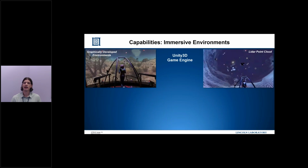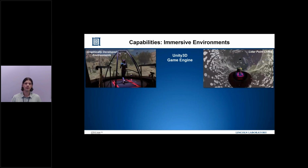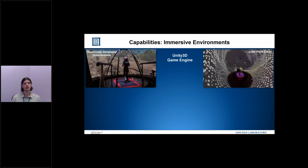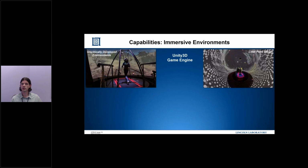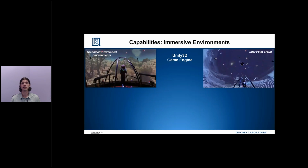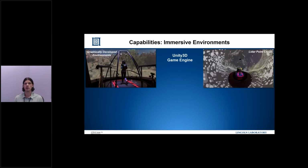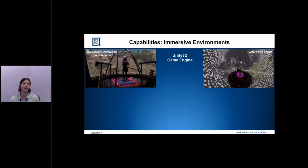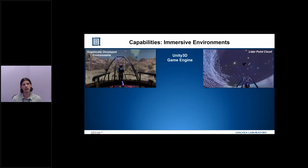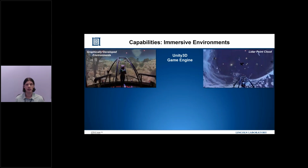Our immersive environments are created with our projector system. So we have 8 projectors that project their images on the inside of our dome, and those are warped and blended into a seamless 360-degree environment. Most of our scenarios are driven and run in the Unity 3D gaming engine, so anything that you can develop in Unity, we can project. In the upper left corner, you see graphically developed environments that you might see in a video game.